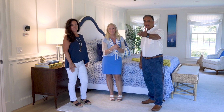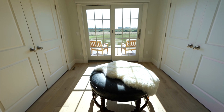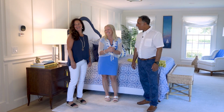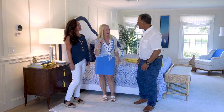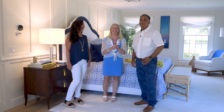We also added the deck and a privacy fence on the north end of the deck so we could be out here in pajamas and not have to worry. But it blocks the wind on the cold days and things like that. I'm sure with those pants you've got really cute pajamas too. Oh yeah. Am I right, Cal? I'm a little out there, but that's the way it goes.